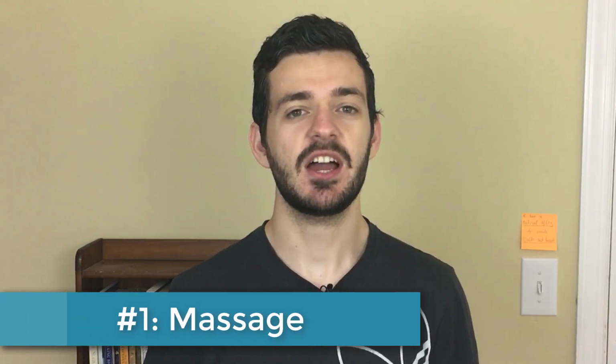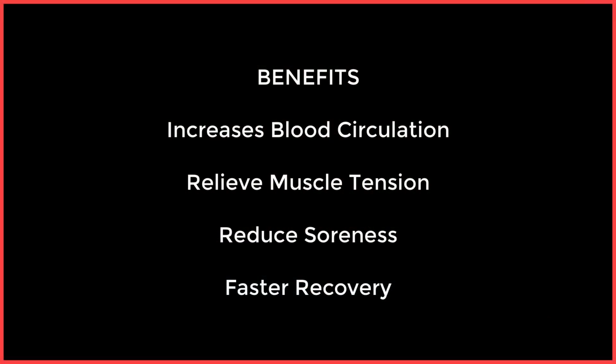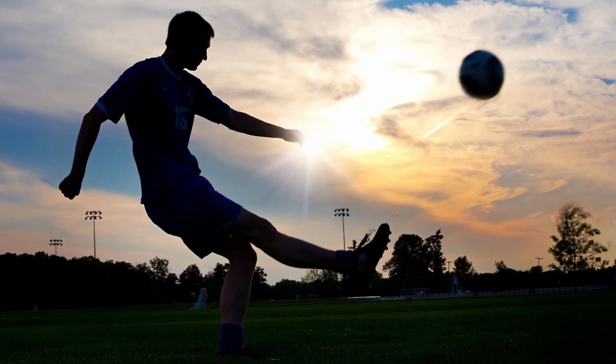Okay, so the first one is one you've probably already heard of, but it's getting a massage. Now I've been getting massages for a while, and these are absolutely fantastic. You feel amazing after them. It increases circulation, blood circulation in your body. It helps recovery time. It helps muscle soreness. By getting regular massages, you help yourself get back on the pitch and on the training ground much more quickly and with a lot more energy and a lot less soreness.